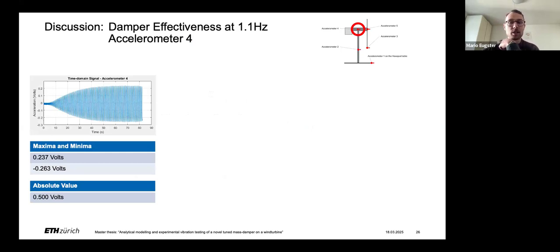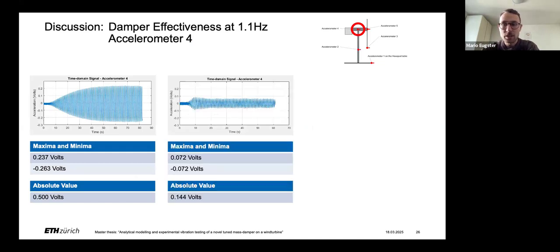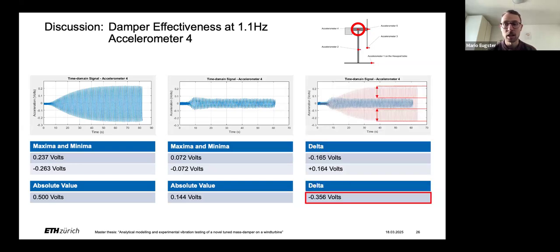On the left, you can see the acceleration signal at the top of the tower with the damper locked. And on the bottom row, you can see the absolute values of the maximum and minimum acceleration in the steady state. In the middle, you see the signal at the same accelerometer with the damper unlocked. These two graphs are scaled the same, so you already see the large change in acceleration compared to the locked damper. Finally, on the right, you see the two plots laid on top of each other showing the difference the damper made. The acceleration could be reduced by 70% with the damper active, which is quite a lot, and for us also a nice result to see.